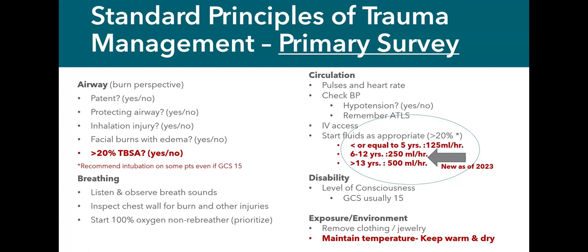We'll do a detour. For the B's, we're going to do what we always do: listen and observe breath sounds and inspect the chest wall. The Advanced Burn Life Support course through the American Burn Association does recommend starting 100% oxygen via a non-rebreather, but for disaster purposes, we may have to prioritize whether that is done in regards to what is going on with the patient for that B section.